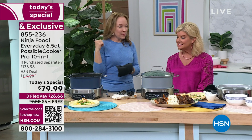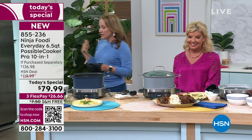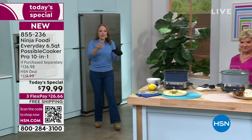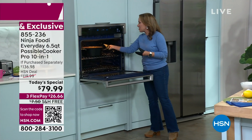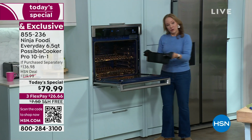But the next thing we have, I think we've got some time. It's in the oven, so it is oven safe up to 500 degrees. And the reason we made it oven safe up to 500 degrees is we wanted you to be able to use the pot separate from the stand if you wanted to, but also so you could get nice and crispy things on top. Like we did our mac and cheese here, so we had a little breadcrumb on top. And I might have you close that door for me.